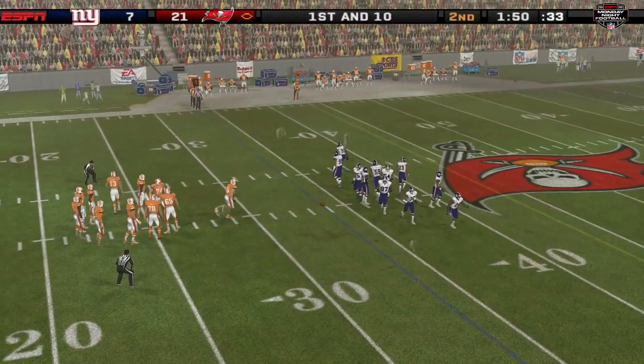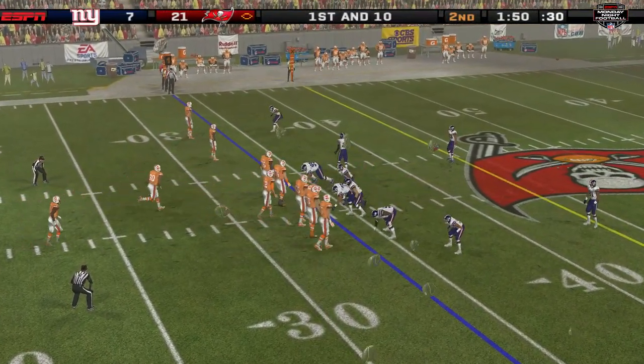The offense gets ready to go following the interception. Let's go! Blue jam, blue jam.